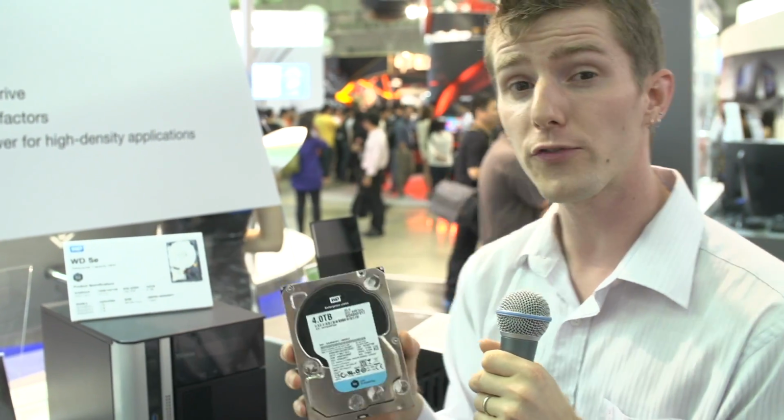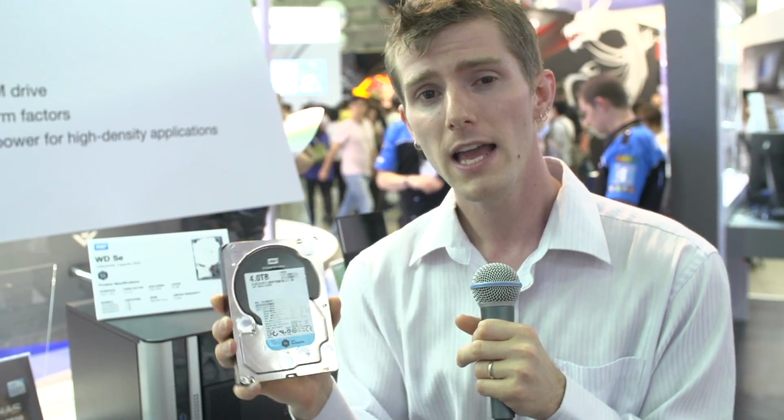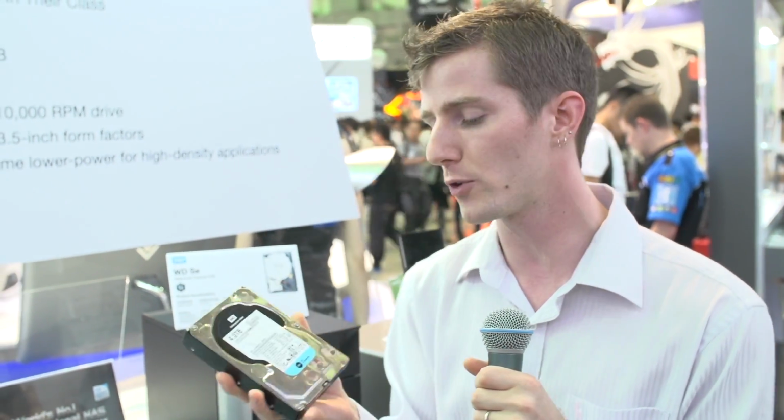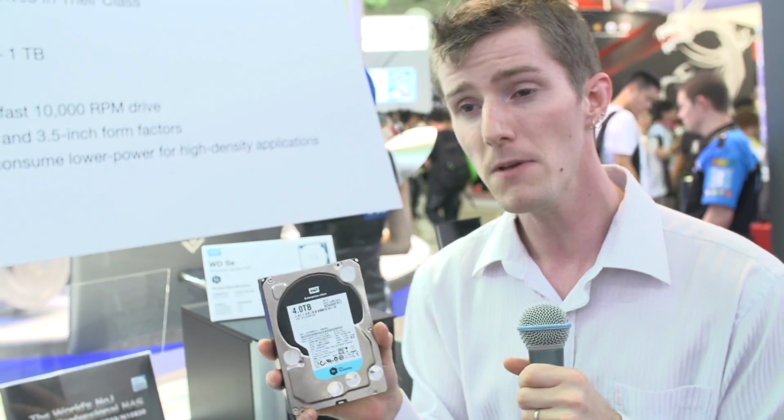So number 1 is for high-end consumers, you can use a desktop NAS like this. Number 2 is that because it shares so much DNA from the RE drive, the RAID edition drive, the more traditional enterprise drive, it is suitable for applications such as cloud storage. So technology, it's got a dual stage actuator, which basically amounts to the head being able to read data off of it more accurately, so this is good.